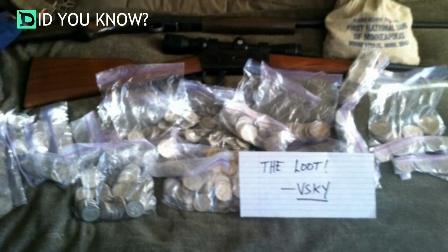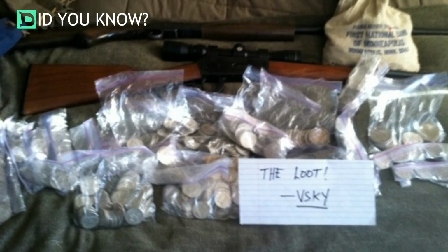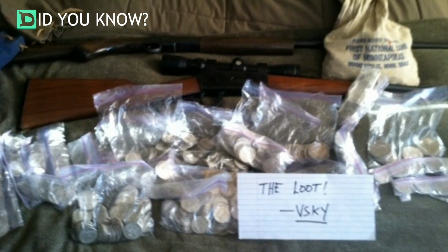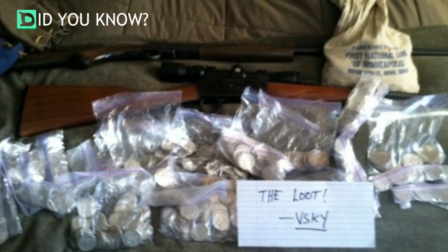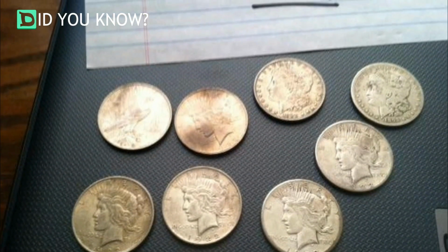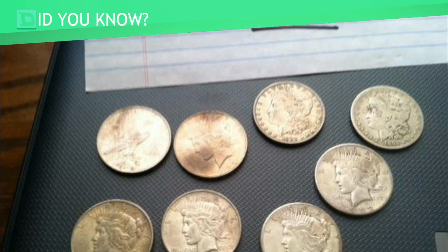Inside those pouches were approximately 800 silver coins, most of which were silver dollars. The dates on the coins ranged from the late 1800s to as late as 1964. The family had them appraised, and their current value to a dealer is around $15,000.